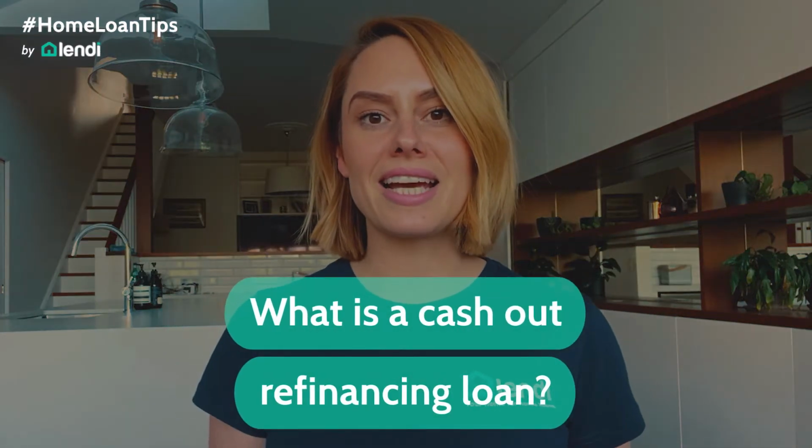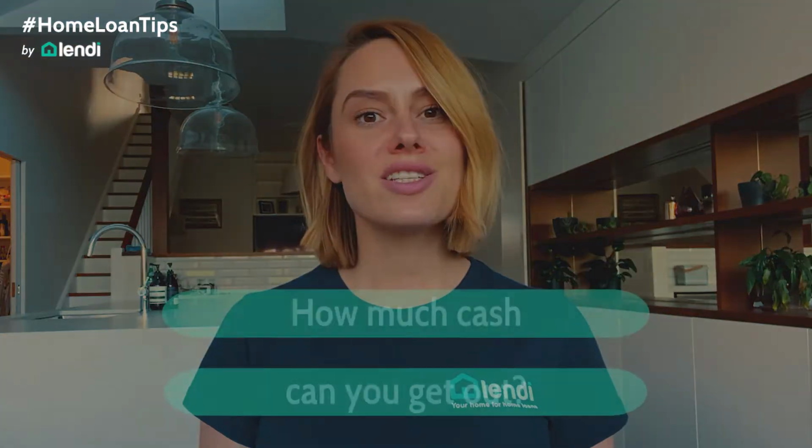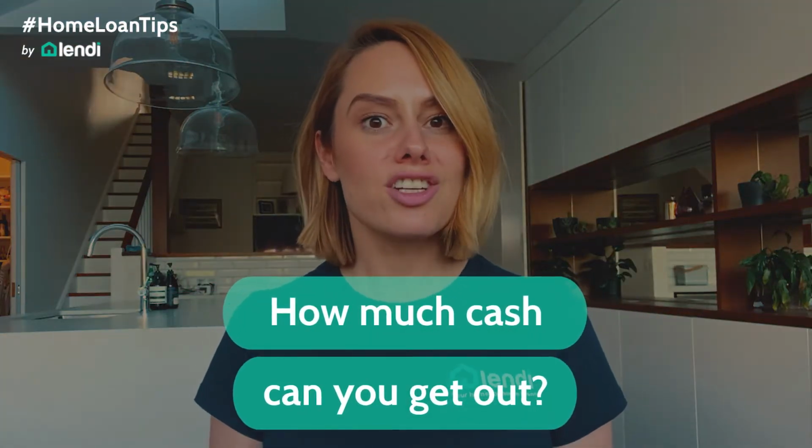So, what is a cash out refinancing loan? Cash out refinancing is when you refinance your existing loan, drawing against the equity in your property to borrow more than you currently owe. The funds can be released into an offset account, a bank account, or a line of credit. So how does it work, and how much cash can you actually get out? The amount that you're able to access will differ from person to person, and it will depend on how much equity you have in your property.